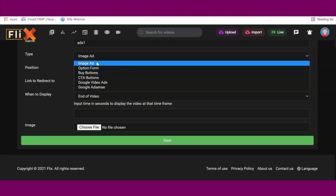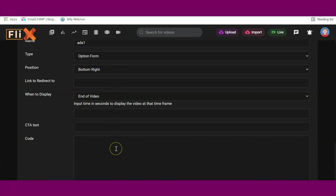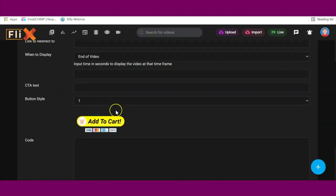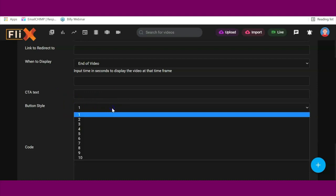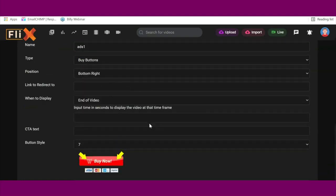So aside that, we also have other options, which is opt-in form. So you can as well input opt-in form live inside your video, so you can get targeted leads from your viewers. So aside that, you can as well insert buy buttons. As you can see, you have the call to action text here, and then you can select the button styles. There are tons and tons of button styles here. As you can see, there are a lot of them. So you can select any one you want to use and you're good to go.